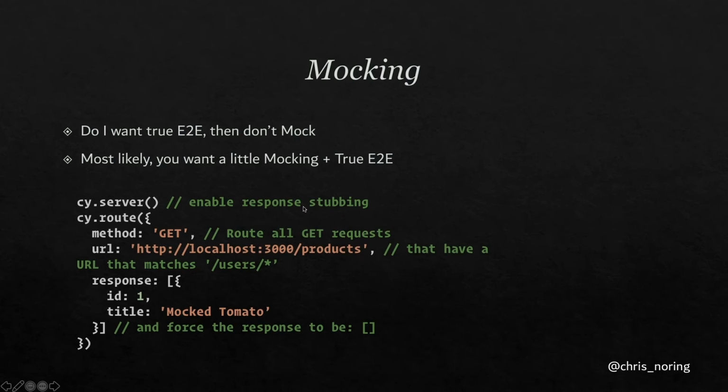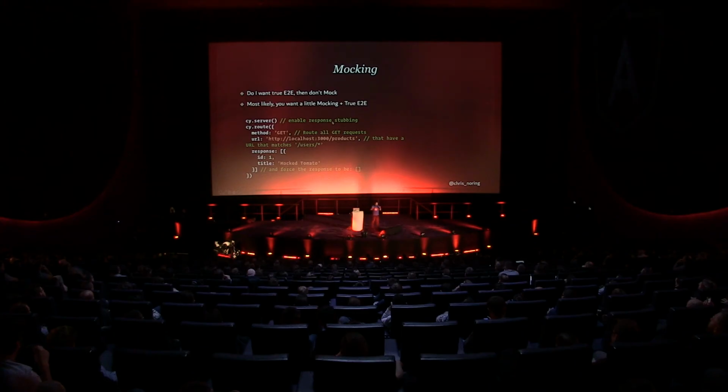But this is static data. Static data is not really what we want. What we want is to be able to mock this sometime. So mocking is a very interesting discussion when it comes to end-to-end, because is it really true end-to-end if we're mocking part of the backend?